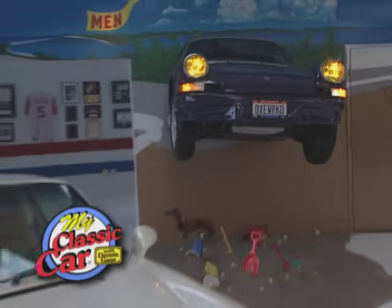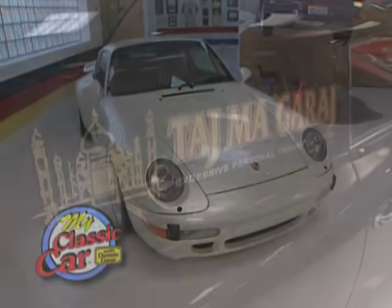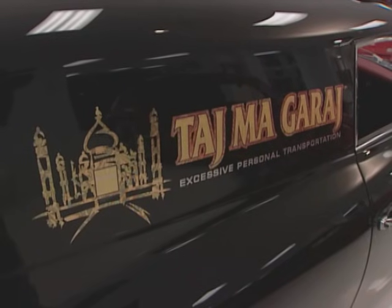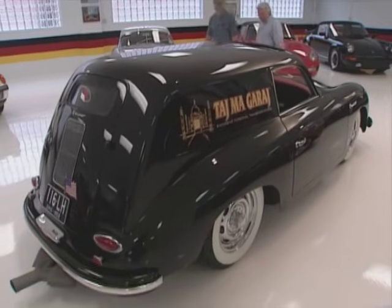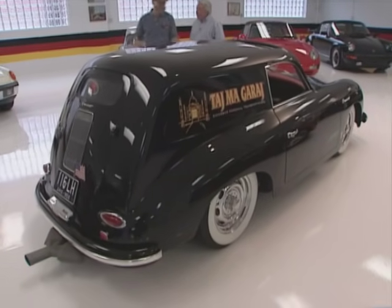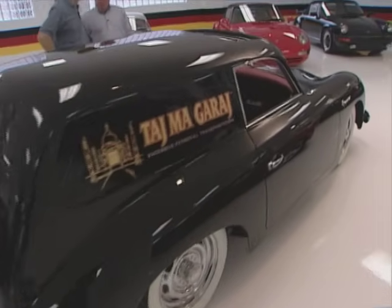Welcome back to My Classic Car and John Dixon's Taj Garage, a Porsche collection that had it all. A Porsche sedan delivery. Now, this is a first. It certainly is. It's at least a first for me. And this is, to the best of our knowledge, the only one around. Is that true? To the best of our knowledge.